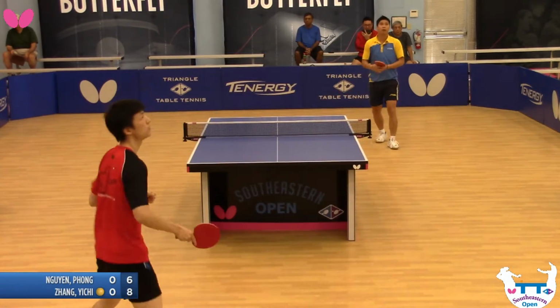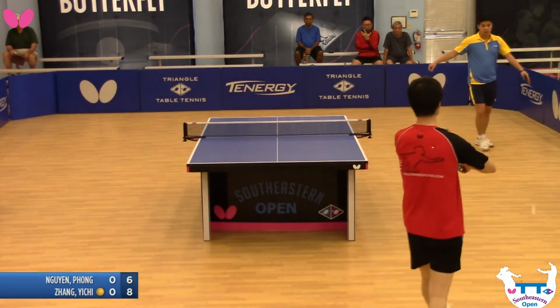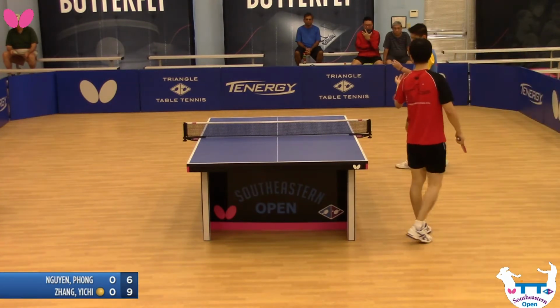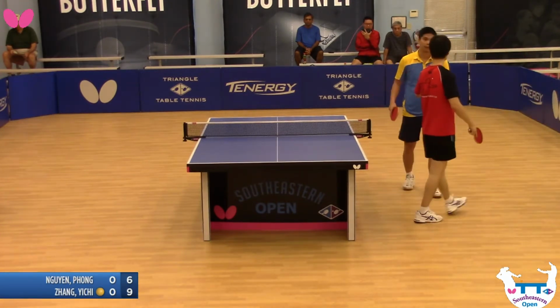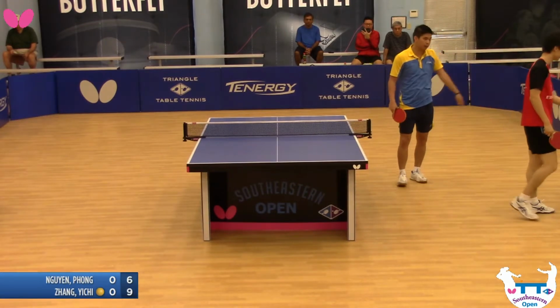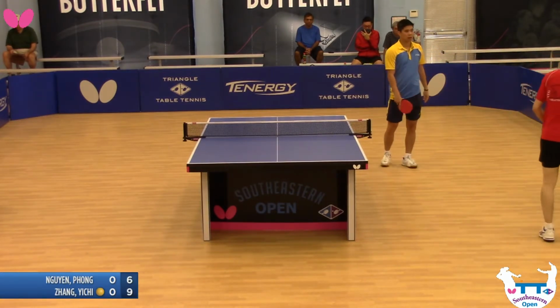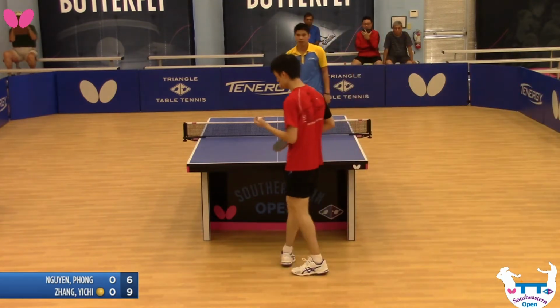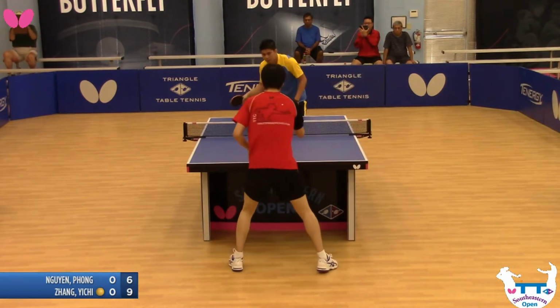Look at that block. Beautiful forehand block. Most people, or many players, don't even touch that loop from Zhang, but Phong definitely made that great forehand. Working with the umpire to get a new ball. Make sure it's okay.